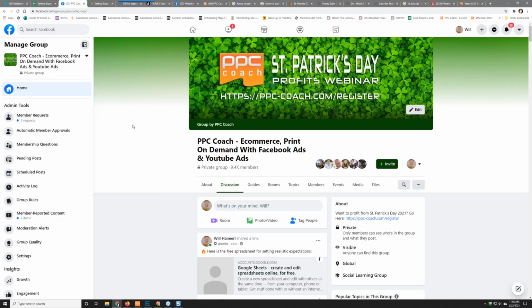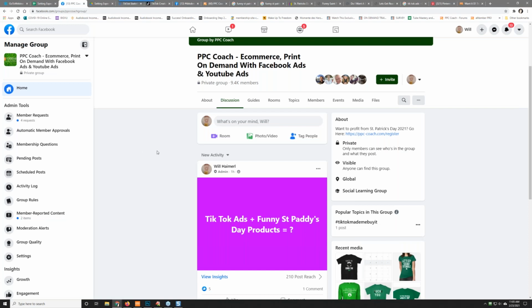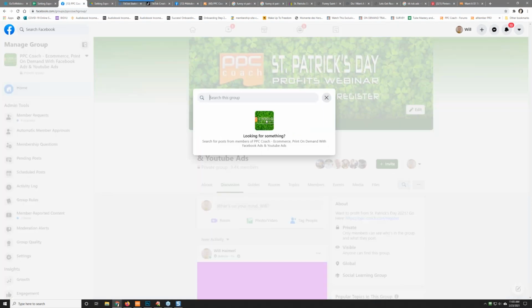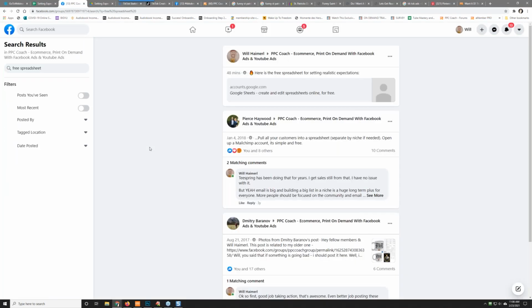Oh. And this is another benefit of the Facebook group. They don't show things to everybody as soon as I put it in there. So this is it. I don't know if you can search for like free spreadsheet. Go to this little search thing in my group, type this in and search. See what comes up. There it is. Try that. That might work for you. Got it? Okay, cool. All right.